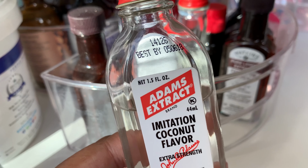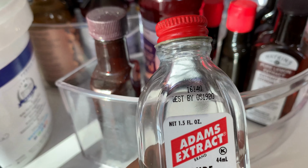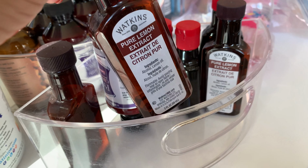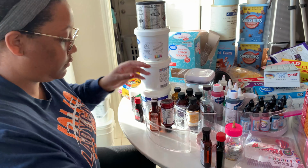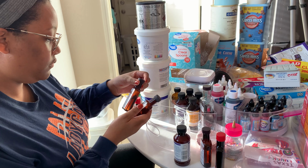What? Trash. Oh, look at this one. 2020. Trash. Almost gone, and I know that I am not going to use it. Isn't that so weird, y'all? That's why it's so important to check your products. Has this happened to anyone before?